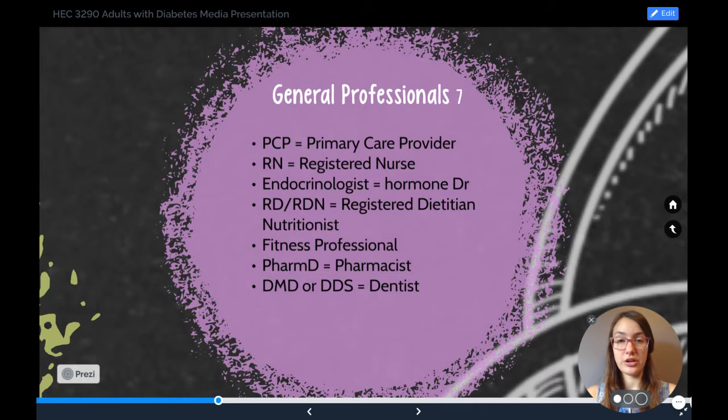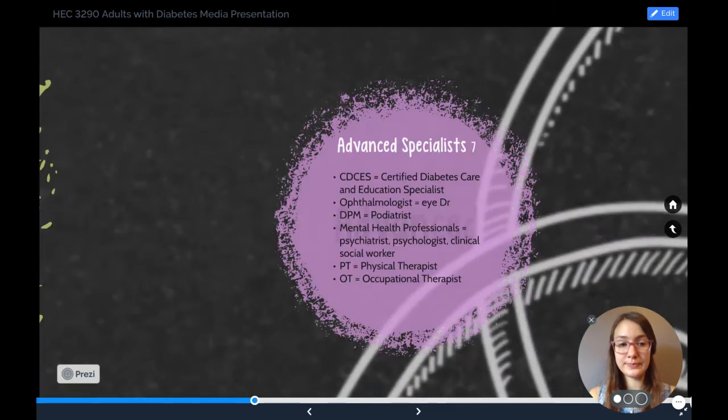So general practitioners that almost all individuals with diabetes will see are a PCP, primary care provider, so a physician, the person you see for checkups each year, an RN, registered nurse, an endocrinologist, which is our hormone doctors, an RD or RDN, a registered dietitian nutritionist who will help with food and diet plans, a fitness professional to help with weight management and other concerns, a PharmD, which would be a pharmacist to help with medications, and a DMD or DDS would be a dentist to help with teeth.